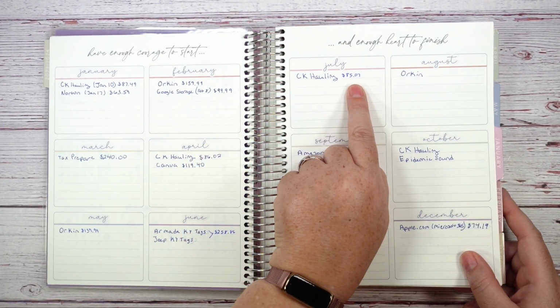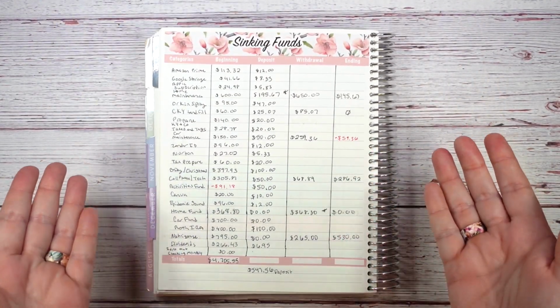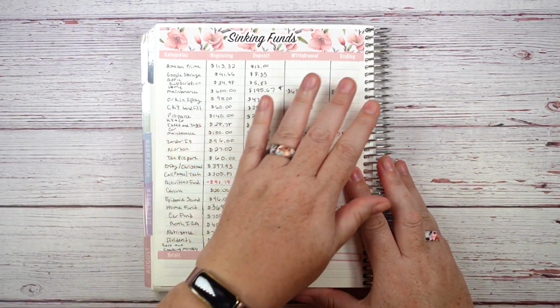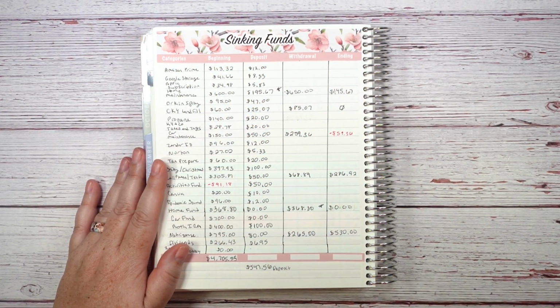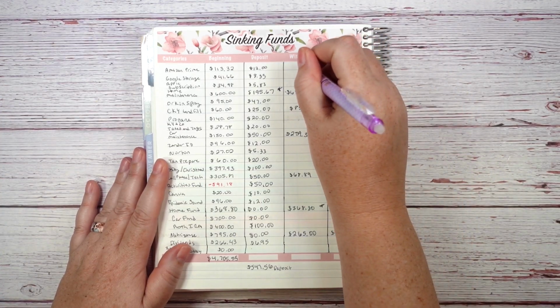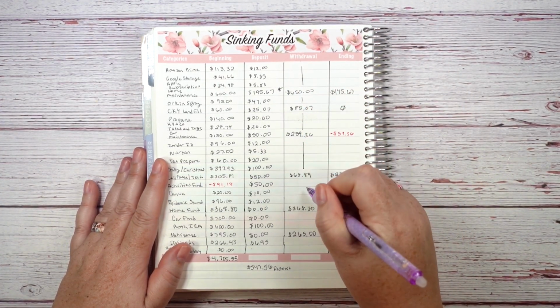So our trash was due this month. It's the only thing I thought we were going to have happen. Well, I was clearly wrong about that. Other things did come up. So what I'm going to do is, since nothing else happened outside these, I'm going to draw a line. That just means 0.